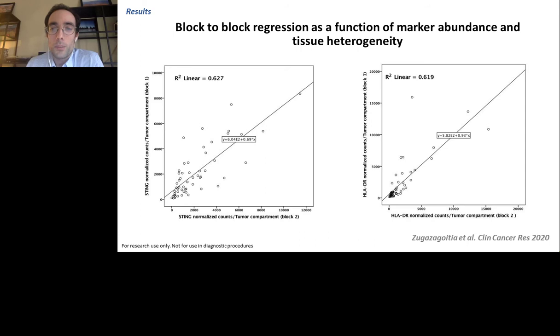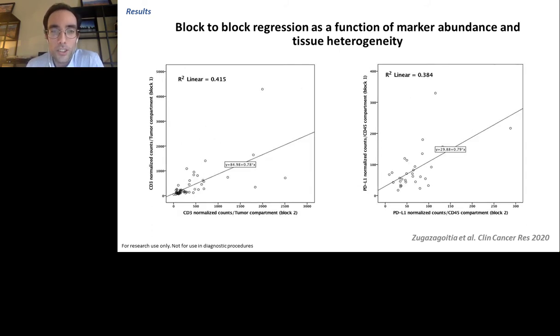And also, we explored the correlation between counts from different areas of the tumor per case. As you can see, there were markers where the regression between different areas of the tumor was quite good, in the range of 0.6 and 0.7 in some of the cases. This was true for STING or HLA-DR. But there were other markers where the heterogeneity was substantially higher and the correlation between different areas of the tumor was lower. And actually, this was the case for those immune markers that are expressed at lower levels or are more heterogeneous. So at the end, this regression is a function of marker abundance and tissue heterogeneity, as you can see here.